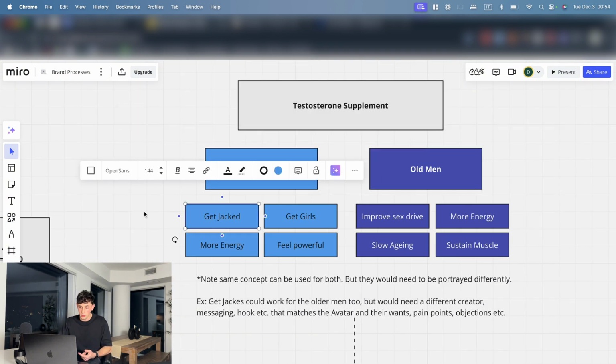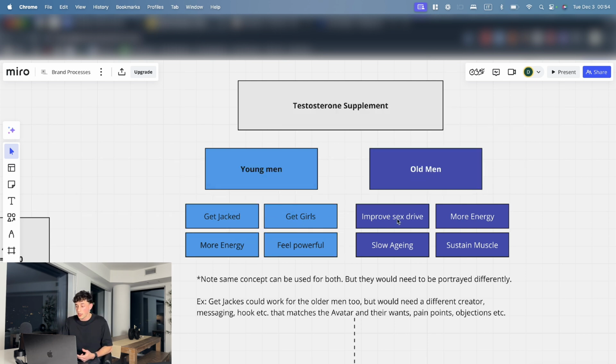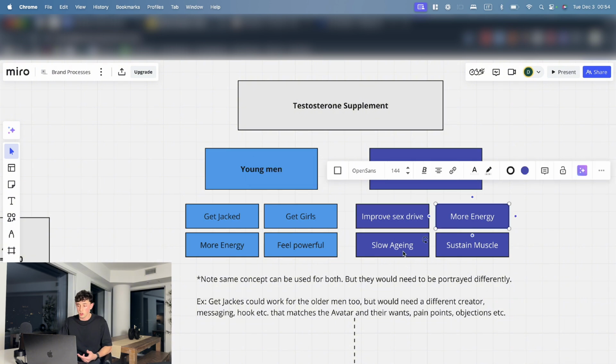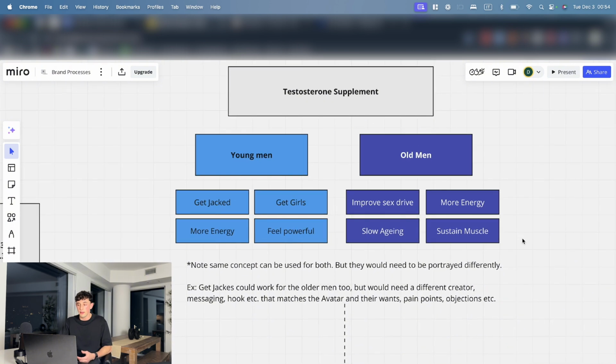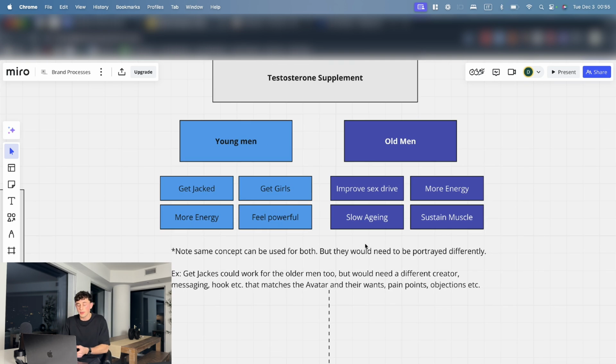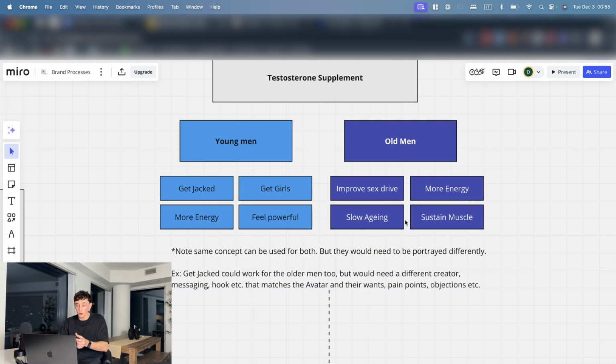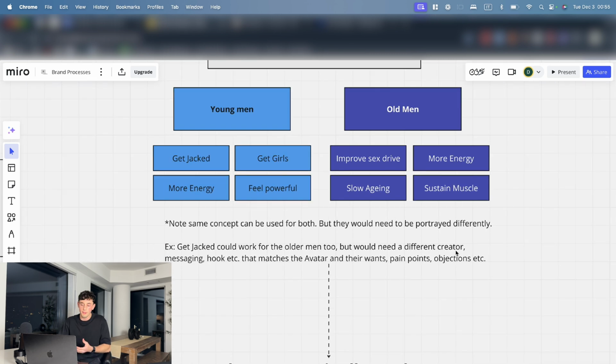Under young men, you have different angles. The benefits could be get jacked. The desire could be get jacked. The desire could be get girls, more energy, feel powerful. For the old men, it could be improved sex drive, more energy, slow aging, sustained muscle, right? Very similar angles and messaging, but the desires are different for the different avatars. And note, the same concept can be used for both, but they would need to be portrayed differently, right? For example, getting jacked, right, could work for the older men too, but it would need a different creator, messaging, hook, etc.